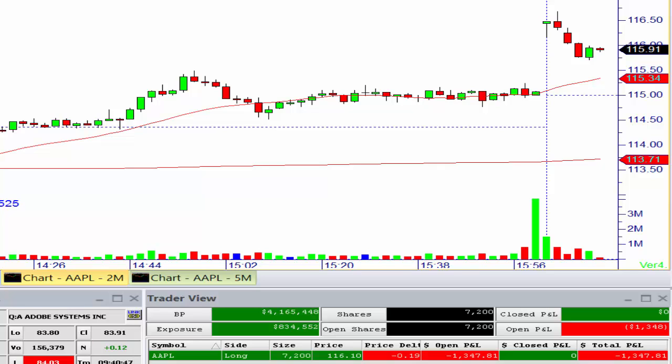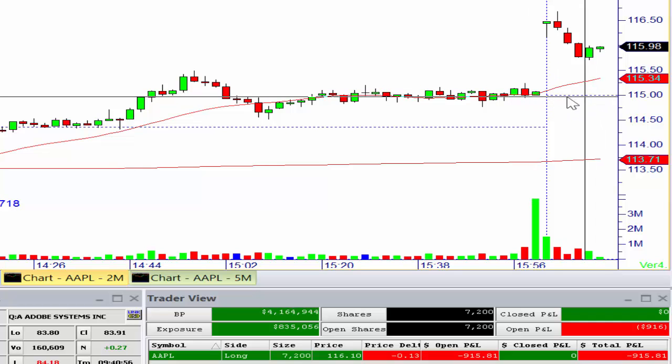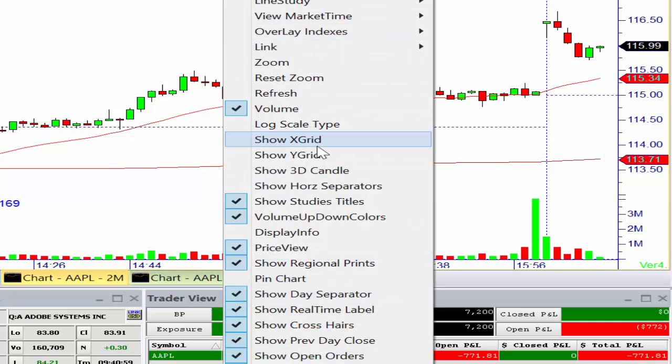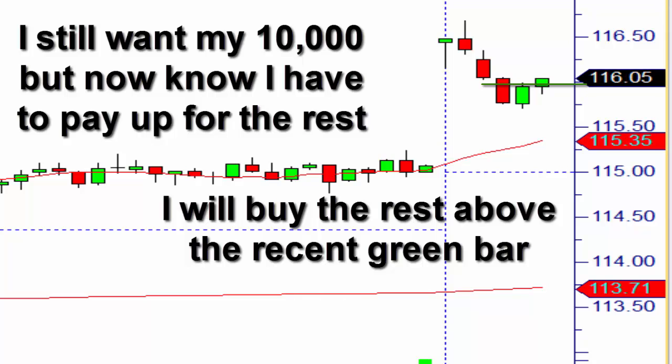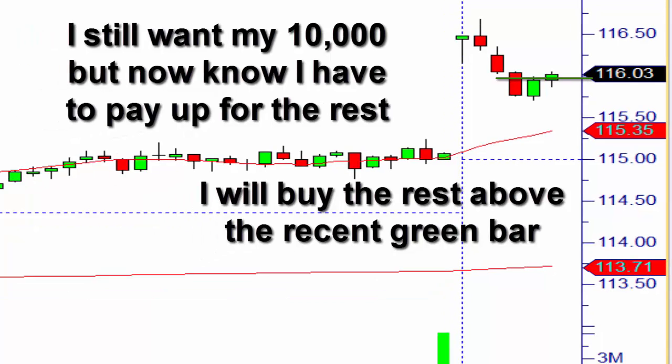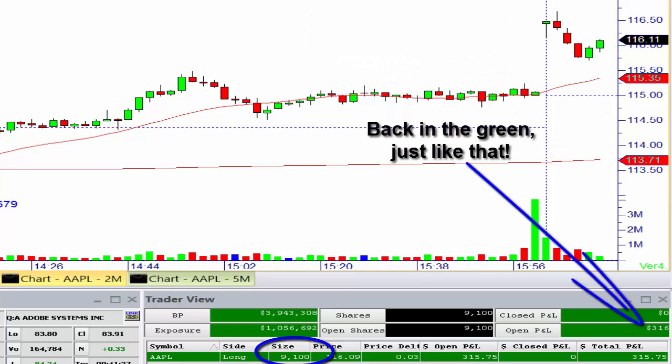I am willing to pyramid into the play all the way down to its prior day's close, which is represented by this dashed line. Now let me get rid of this, show crosshairs here. I like that. Well, here we go. I'm moving above the 116 mark, and I might go for a few more shares here. I don't mind doing that. I'd like to bring this up to about 10,000 shares if I can. Right, here we go. Now we're back in the green here.